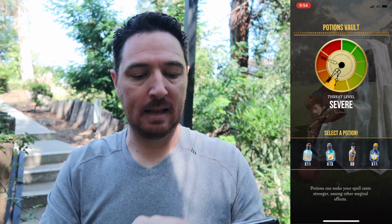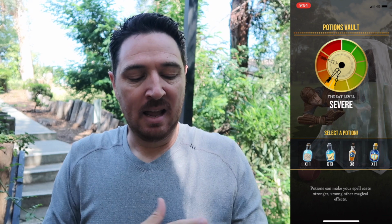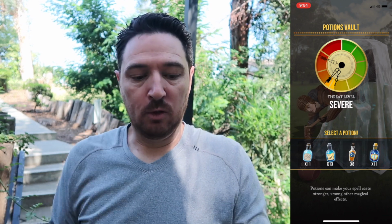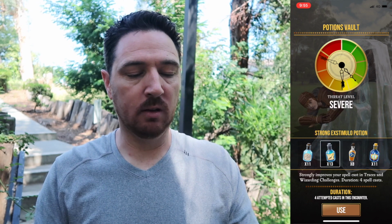Now again, this is not one of my better spells that I cast. Incendio, I believe is what it is. But with severes, I highly recommend you use potions. You don't see these often enough. The only question is, do you want to use the strong or do you want to use the potent Extimulo potion? So I think I'm just going to go with the strong.